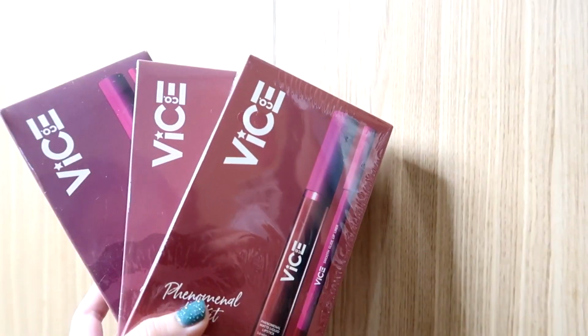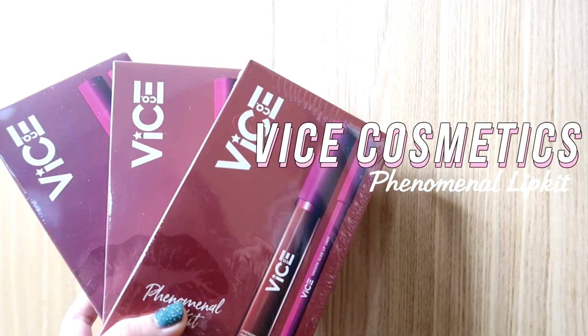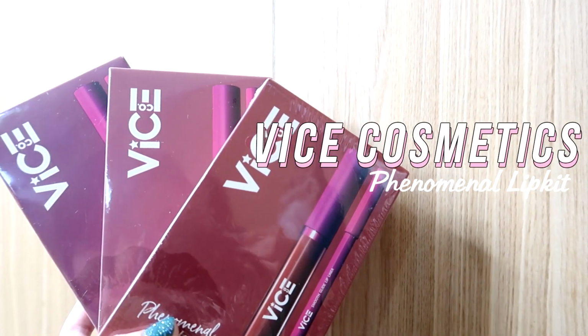For my lips, I haven't yet used my Phenomenal Lip Kit from Vice Cosmetics. I'm just gonna show you the swatches on my lips. I only have Unicorn, Hoops Kiri, and Girly. I know they come in other shades without the box and the lip liner. Sorry guys if I'm so late, but here are the swatches.